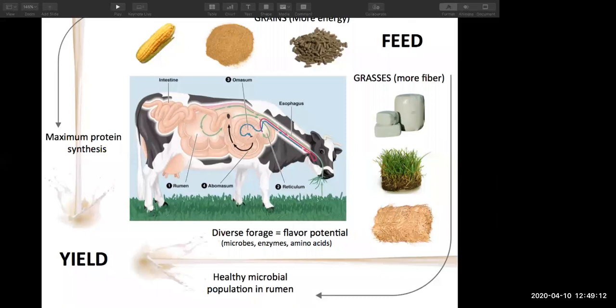So once it gets worked down to a rough paste, it can pass into the reticulum, which is the second chamber there. And the reticulum has little fingers that sense fibrousness, and you can see a little whirly-do there, a circular loop, where if the feed is suitably fibrous as it should be, it'll create a bolus, a ball of fibrous feed that she'll burp up, and she'll chew it. She'll chew it between her molars. It's a shearing action. It shreds it into finer pieces.